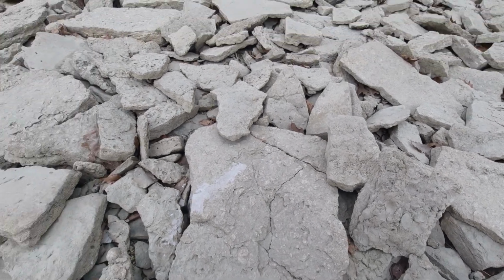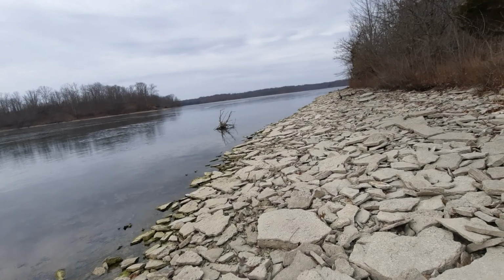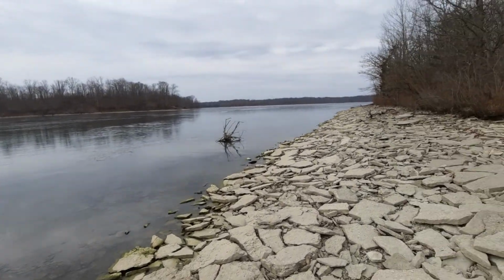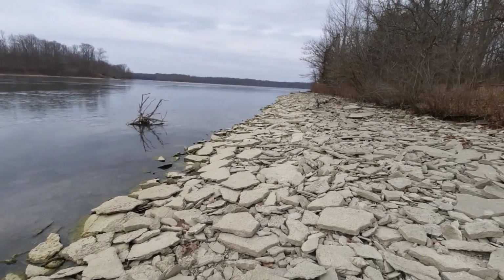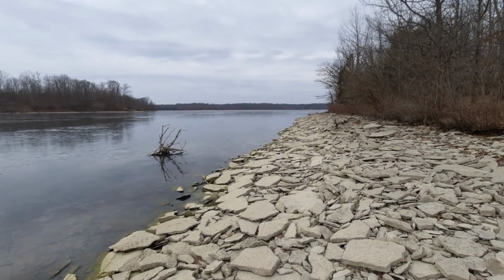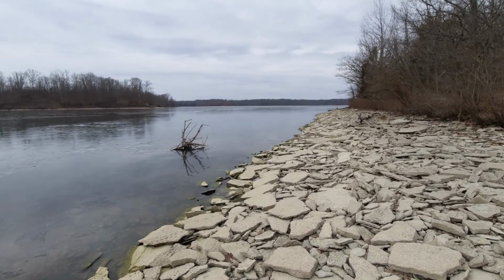This is proof that this region of Ohio was once a marine area, you know? This is evidence of it. Because limestone always forms in a marine environment.